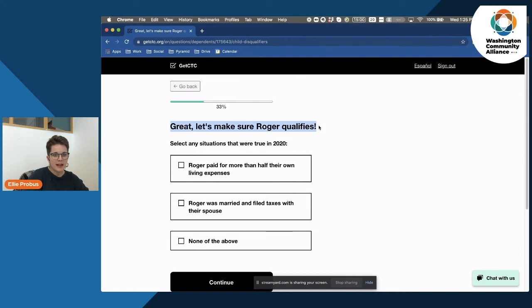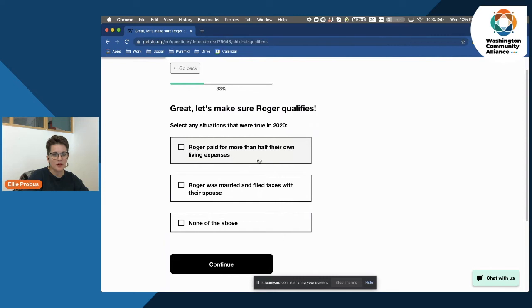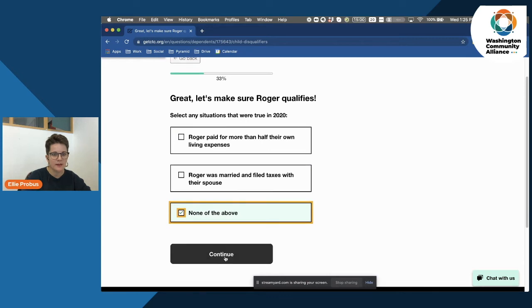And then it's just going to ask for a couple of questions. For most of us, these answers are going to be no. If the child lived with you and you paid for most of their living expenses, and if they're not married, that's going to be most of us. So we're going to click none of the above and move forward.